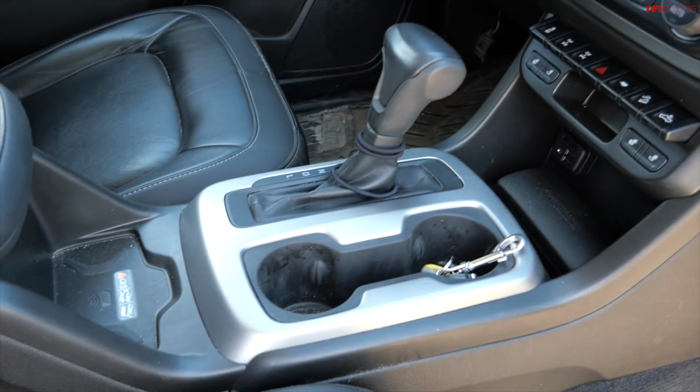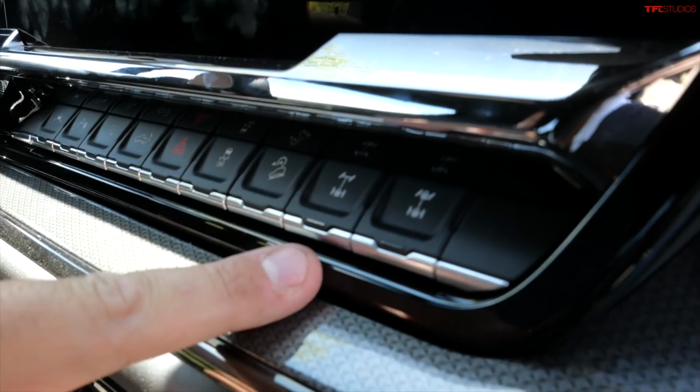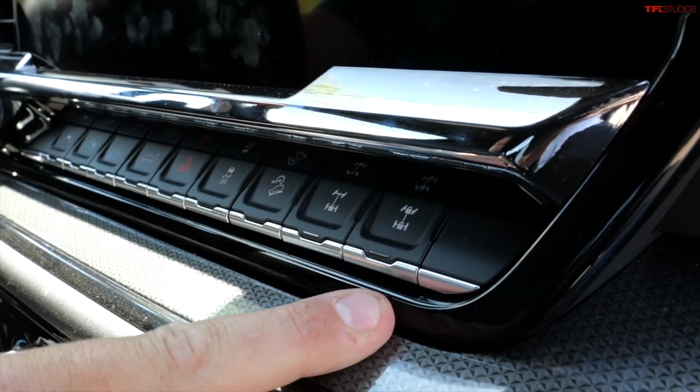Let me show you the Silverado truck. This is a full-size truck. It's way bigger in size, and you can see the updated interior here. But still, the rear locker is available right here. And then the front and rear lockers are, again, available in 4-wheel drive low range. We will be using that today just to show you how they work.